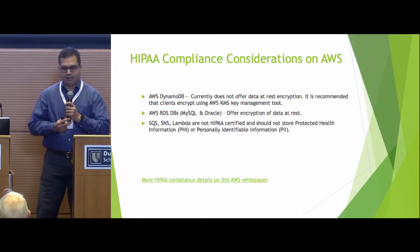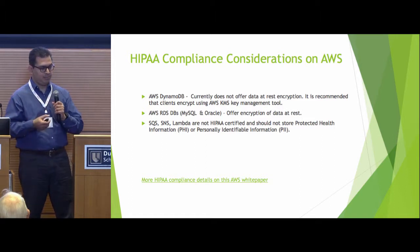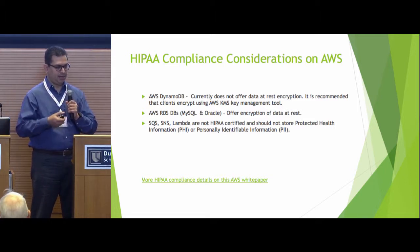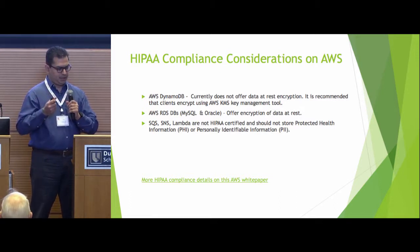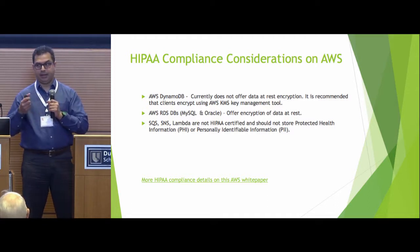HIPAA is an integral portion of whatever we do at Cambia, and almost all the payers are affected by it, and they have to consider HIPAA in all the applications that they develop. There are HIPAA considerations when you store data, and like I said, we are encrypting data at rest.